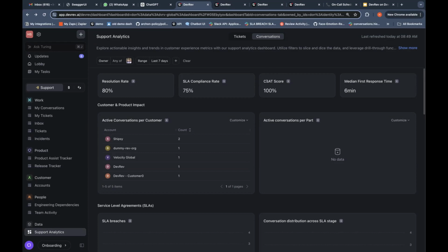We will be sending it to the respective customer success managers so that they can follow up with the customer on what went wrong. So these are the automations that we have in DevRev that help in handling the conversation, monitoring the performance, and providing feedback.